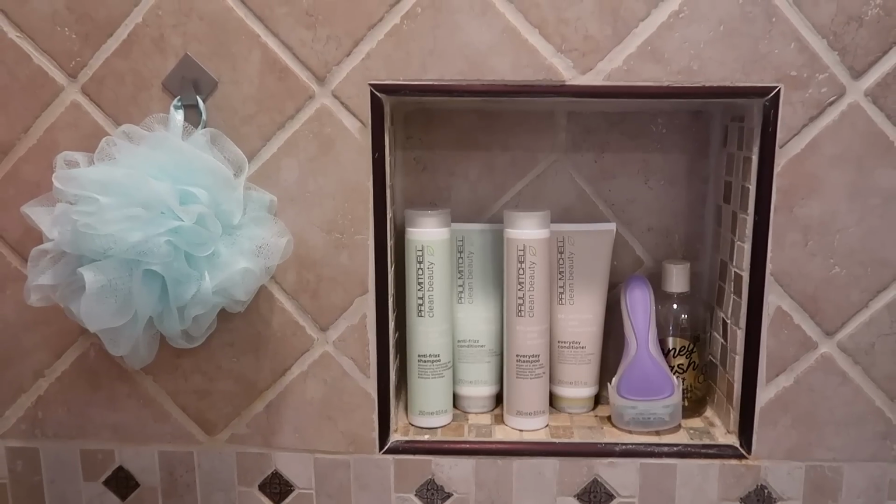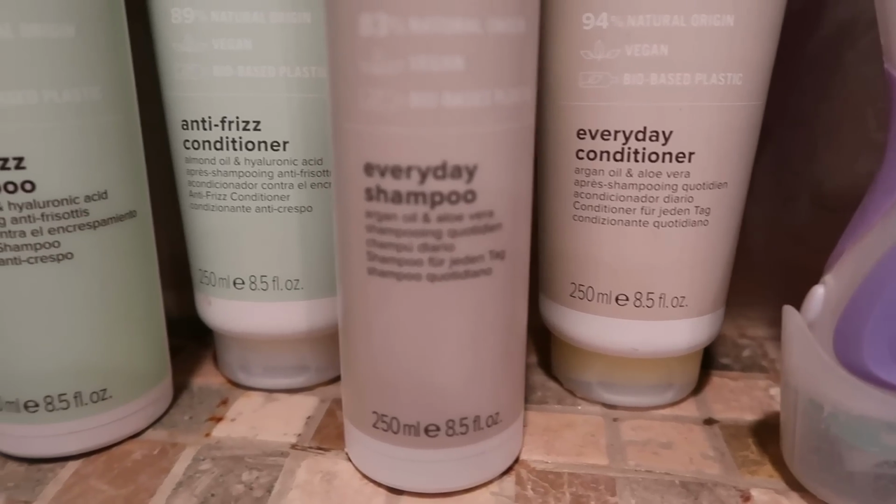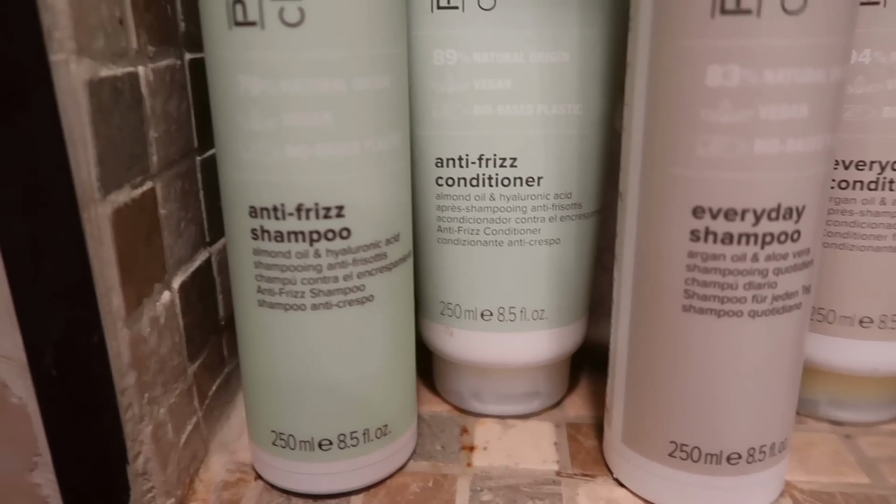Before I do that, I want to tell you what shampoo I use because it is also by Paul Mitchell, and you guys, I have been loving their shampoos. Like I said, I've been really pleasantly surprised with all of their products, so let me tell you about the shampoo and conditioner combination that I've used. They sent over an everyday shampoo and conditioner combination, and then they also sent over an anti-frizz shampoo and conditioner combination.